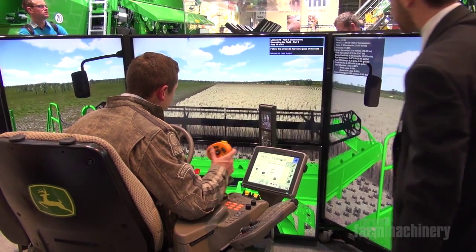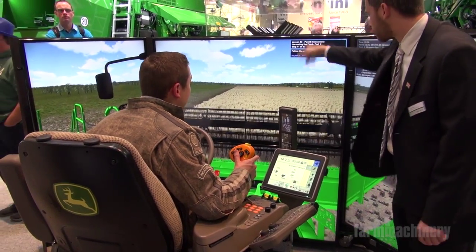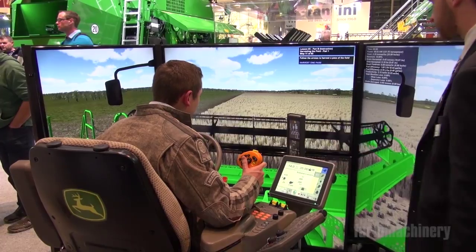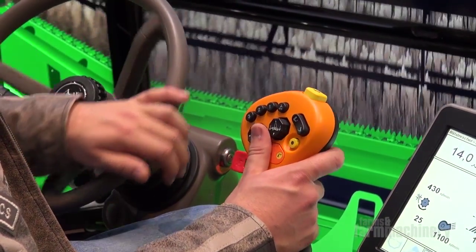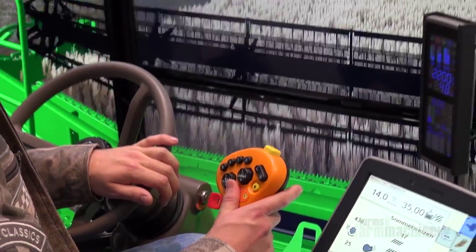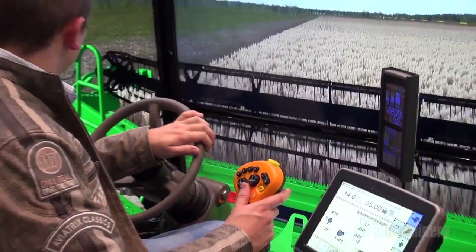It's almost foldable and can be set up in a dealership or a training center. It gives the operator a very realistic display of what he is doing in the field, and that should help him to optimize his performance.